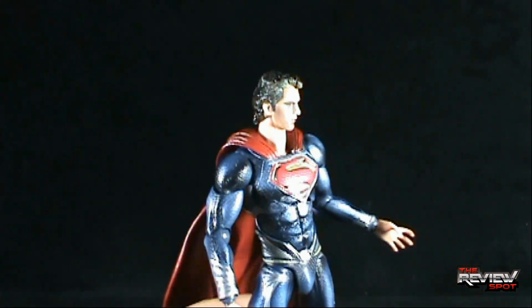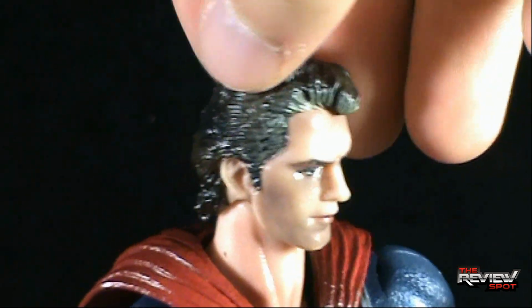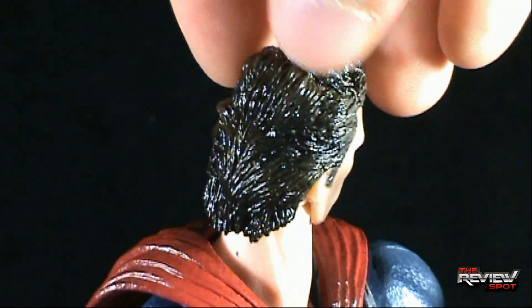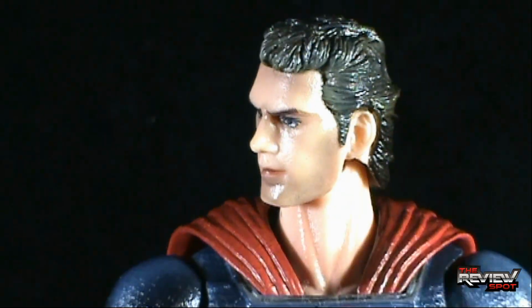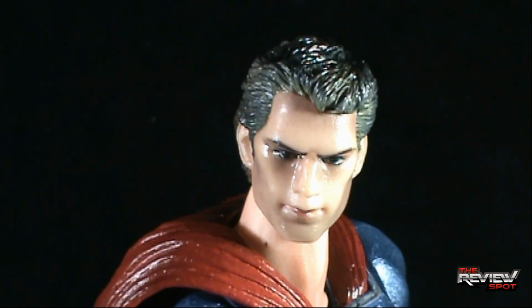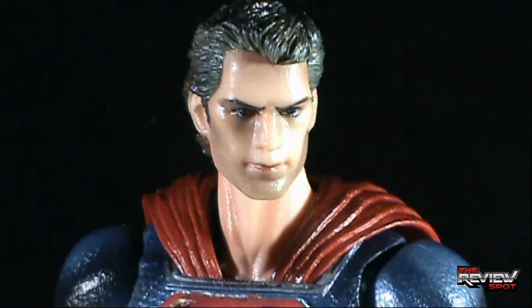They've also opted to give him a much grayer tone in the hair, where it's not as dark. It's got almost a greenish-brown color to the hair, and then they've given him gray accents in the hair. Kind of makes him just look older. As to why they couldn't have given him a darker black hair color seems strange to me.